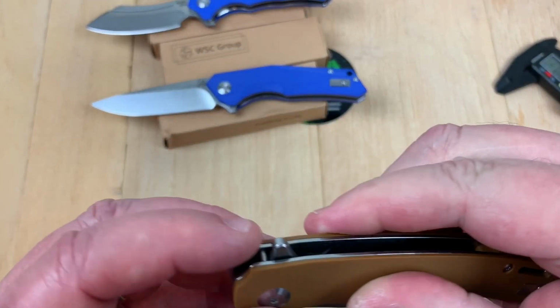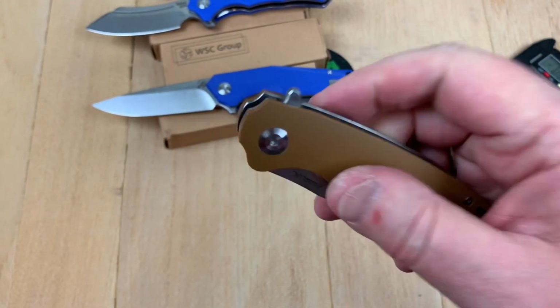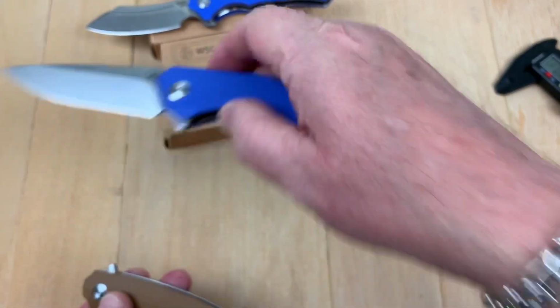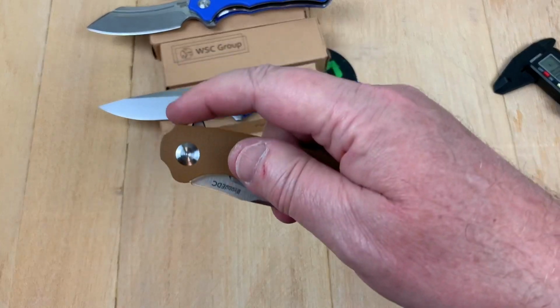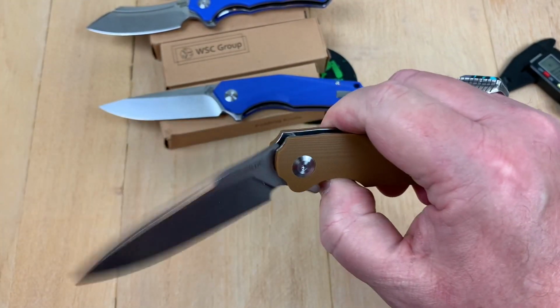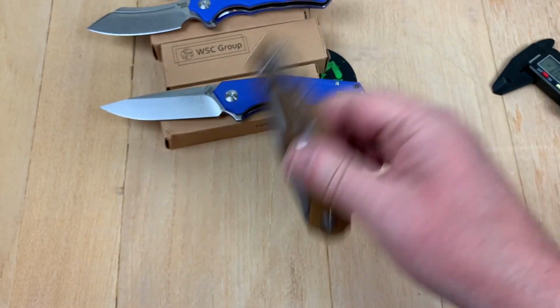Maybe could have used, as you saw me slip over there, some jimping on the flipper tabs, and I didn't see any on any of these. So there's another little thing that maybe you'd want to take into consideration.